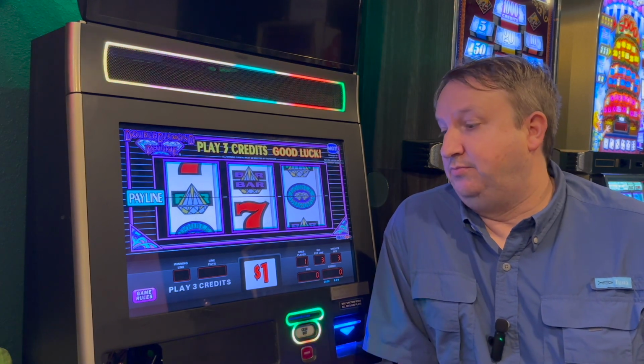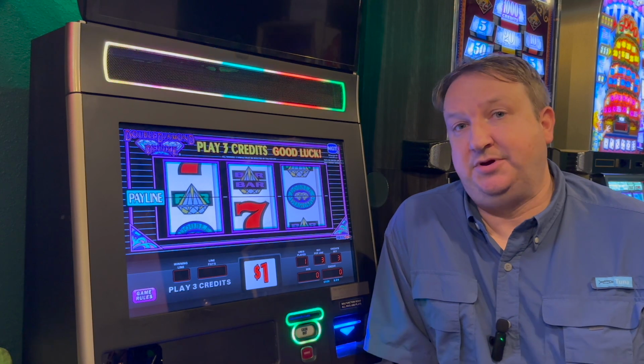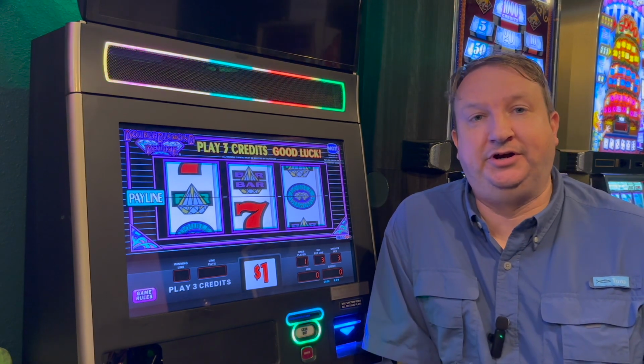So anyway, last thing I want to disclose here is that you will notice that it does not take me long to change the payback percentage on this machine when we go through this example here.